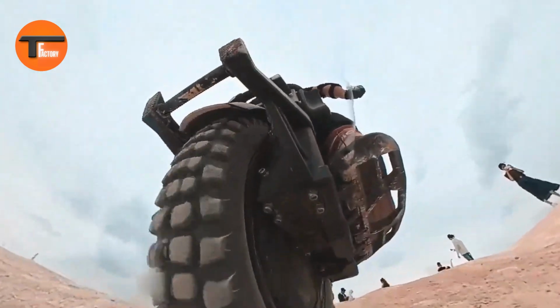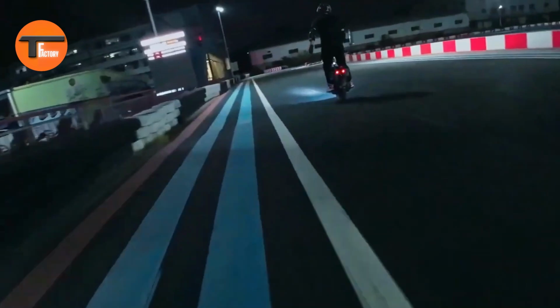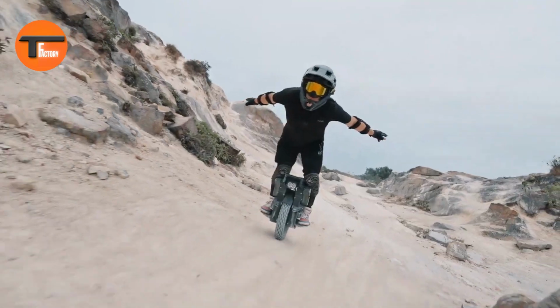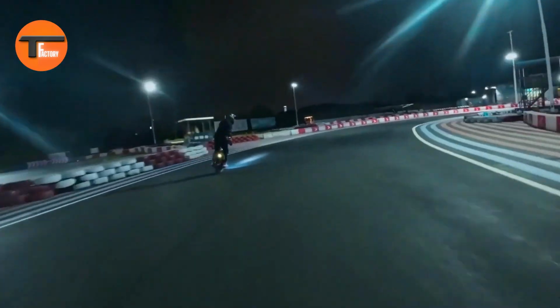Whether you're navigating city streets or venturing off the beaten path, the Veteran Patton performs flawlessly. Its built-in jumping pads allow you to pull off tricks and clear obstacles with ease. The futuristic design is sure to turn heads wherever you go.